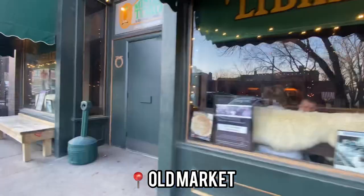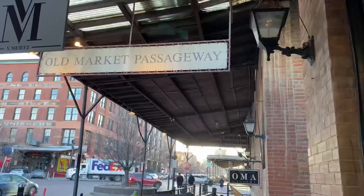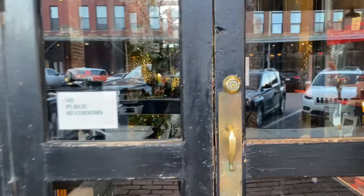Next, we headed to the Old Market, which is an 8 minute walk from the museum. We explored the beautiful shops and eateries around. We also visited the old passageway, a hidden gem of the city and a must-visit when in Omaha.